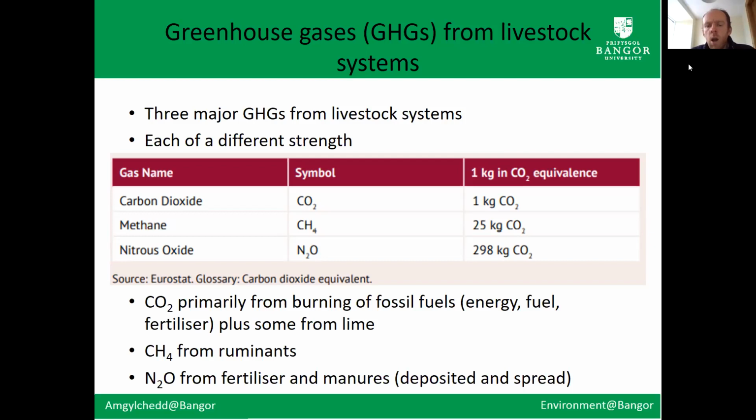And where do these three main greenhouse gases come from in agricultural systems, on your farms and in farms of Wales? Well, carbon dioxide, primarily from burning fossil fuels. So that's for heating our houses, the oil and so forth that we burn. Obviously, there's carbon being released when we use fertilizer. There's a lot of energy required to produce fertilizer, so a lot of carbon is produced at that time. Methane, well, we've heard a lot about this issue. Ruminants, cattle, sheep and so forth, produce methane quite naturally. And that's the main source of methane.